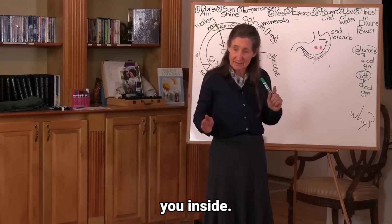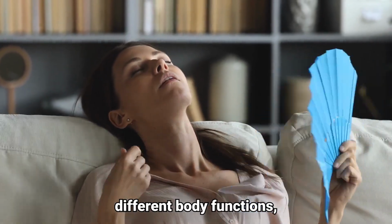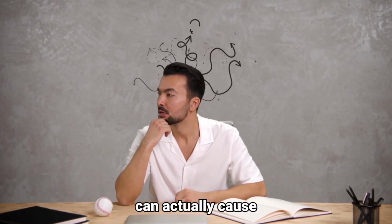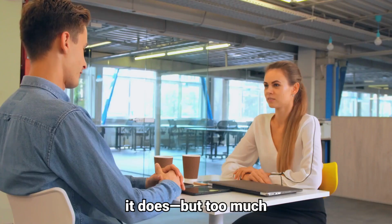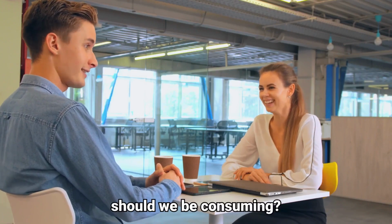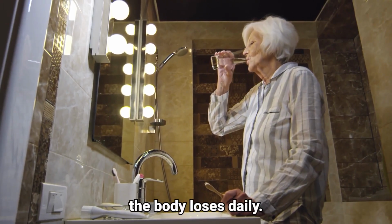Now, let me take you inside. Let's examine how dehydration impacts different body functions, starting with the mouth. Did you know that chronic dehydration can actually cause excessive saliva production? Many assume a dry mouth signals dehydration, which it does, but too much saliva can be a sign as well. So, how much water should we be consuming? To determine that, we first need to assess how much water the body loses daily.